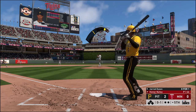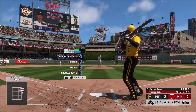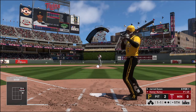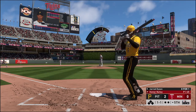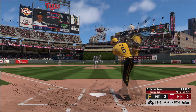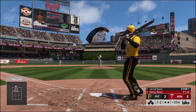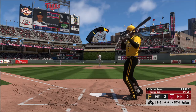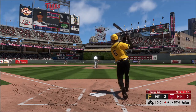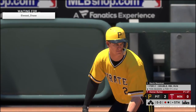Here's the pitch. Fastball just misses. That's ball one. Just behind the fastball there. Two strikes now. Hey, if he's going to get swings and misses at balls up and out of the zone, he's going to continue to go there. Swing and a miss as he ran the fastball right by him for the first out.